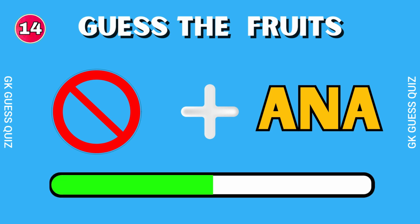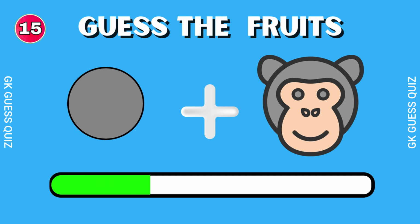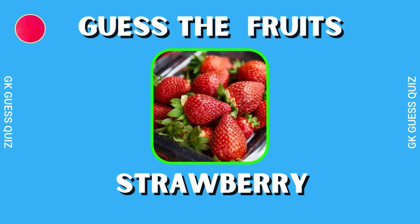Can you guess this? It's banana. Grapes. Strawberry.